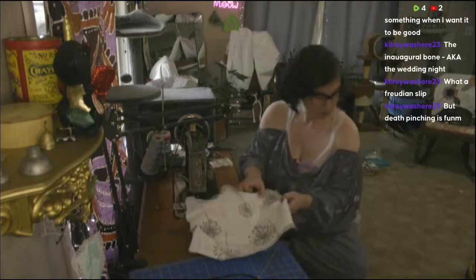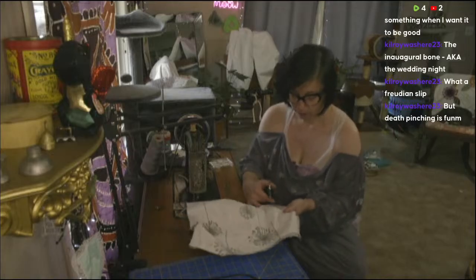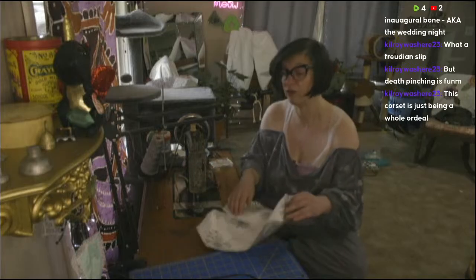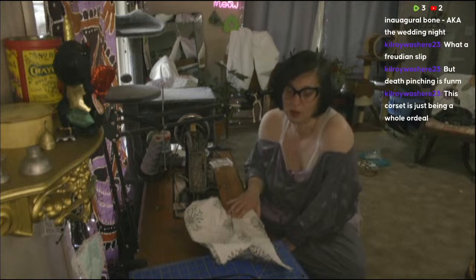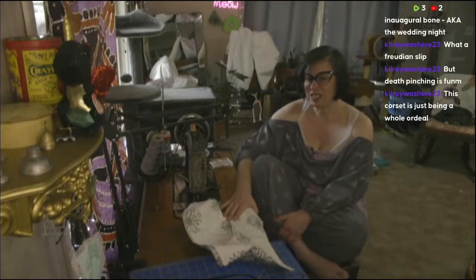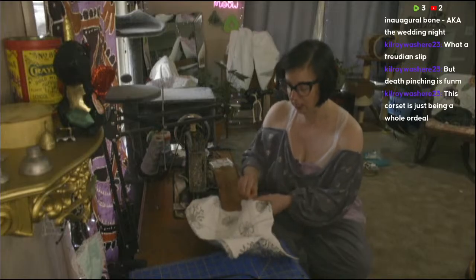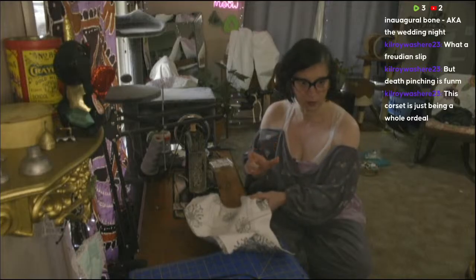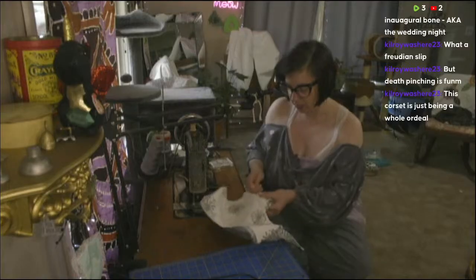Oh. Grumble, grumble, grumble. Yeah, the Wheat Phoenix is bestest at the frog stitch because we're very good at ripping it. Oh, Killer, this corset is just being a whole ordeal. Yeah, it is. I think I did it to myself. My head was like, we're not doing any gigantically new techniques, there's only 5 pieces, it's going to be super straightforward and easy and fast.